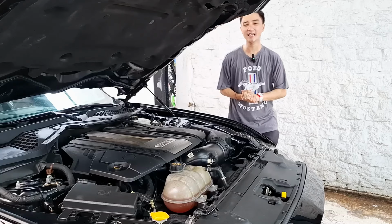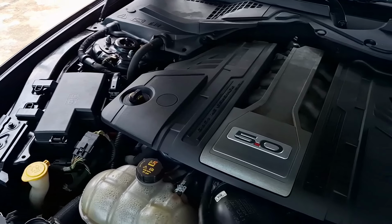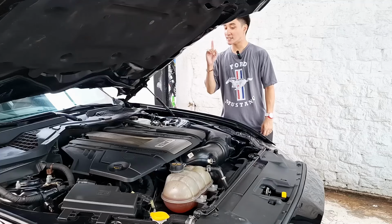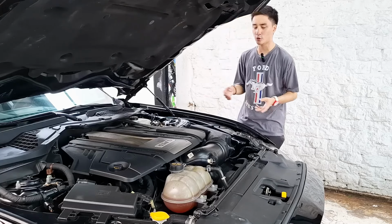Powering this 2018 Ford Mustang GT is the stratospheric, ever awesome 5-liter naturally aspirated V8 engine that produces 470 horsepower and 569 Newton meters of torque. This is just down on the current generation Ford Mustang, but still it's generally been the same, of course, with a few upgrades here and there.